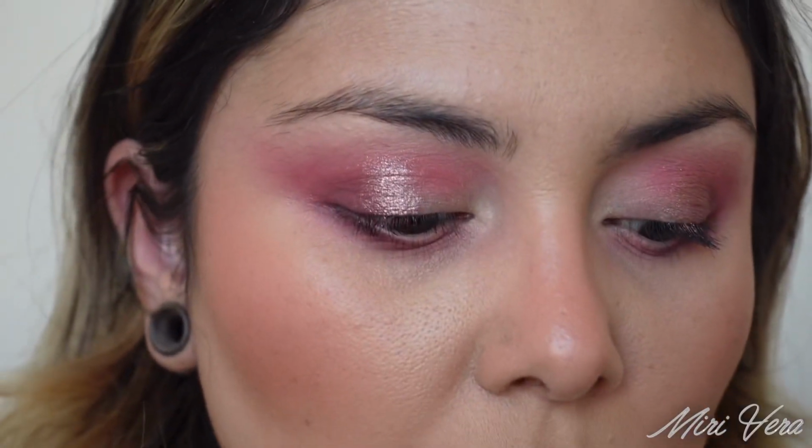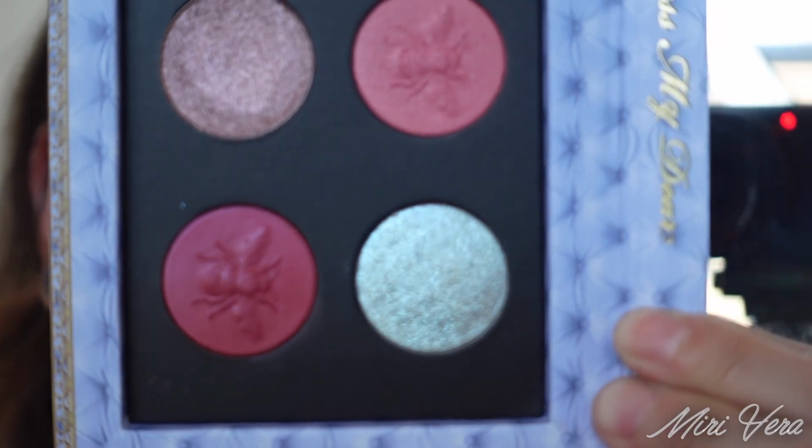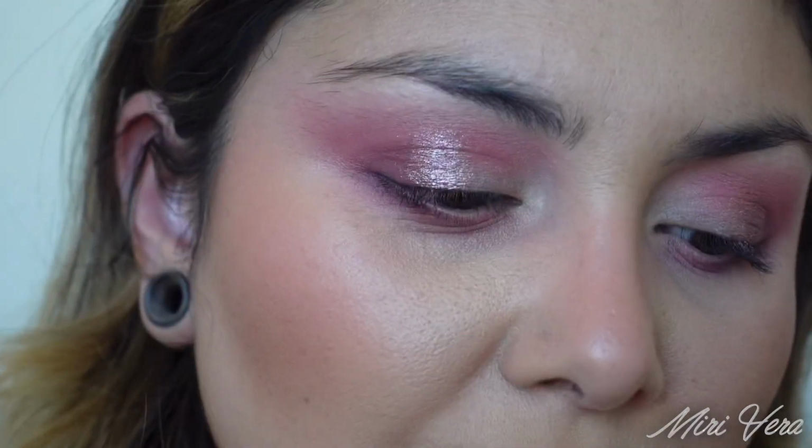Okay, and now with my finger, I'm going to jump into this one, which is Legendary Blue. I don't even know. I think I've been giving you guys the wrong shade names. This is why I hate it when they put it in the back and it just doesn't match. Okay, so I'm guessing it's Regency Blue because it's blue. Okay, I'm going to use my middle finger.